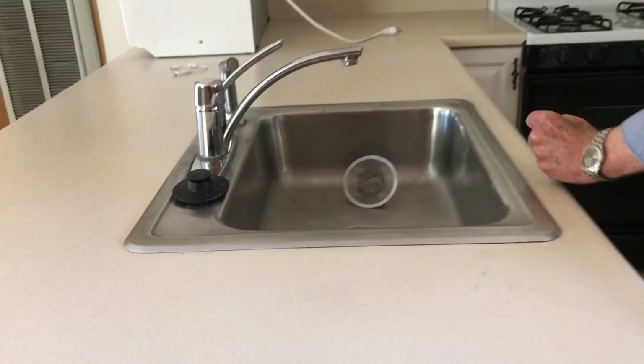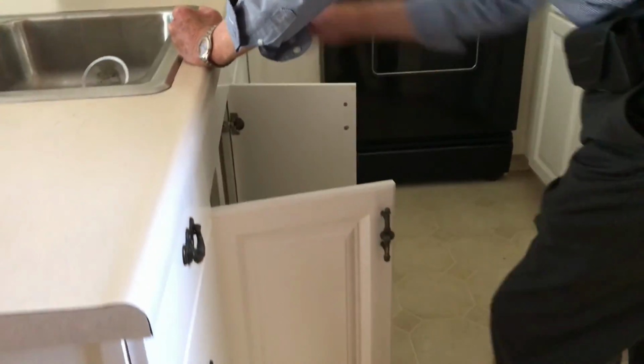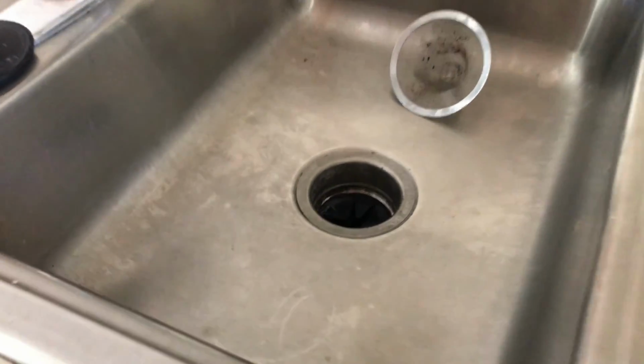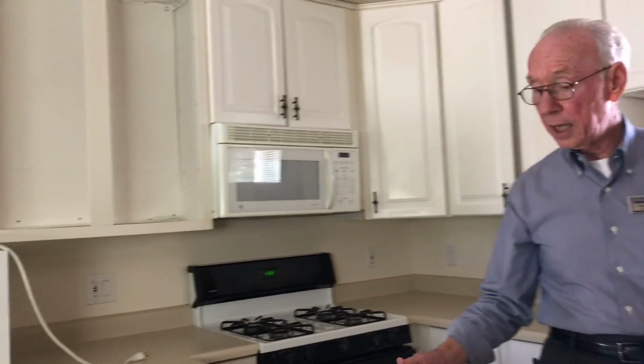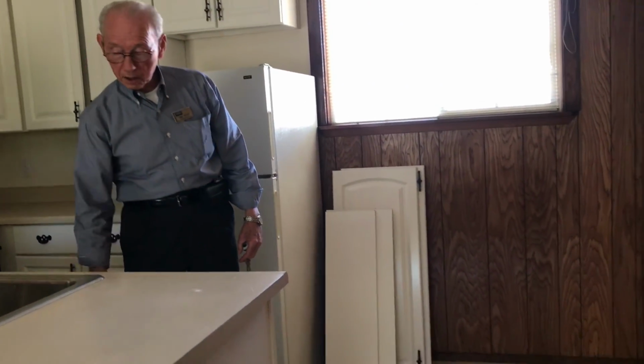Let's see what else was. Oh, this is not wired. This garbage disposal is not wired. There's no switch to turn it on. Okay. So it's probably full of food. Oh. So they probably need a new disposal? No, you just need to wire it and put a switch in. So the handyman was going to do that. He was going to wire it and put a switch in underneath it here, so you just reach down here and turn it on. Okay.